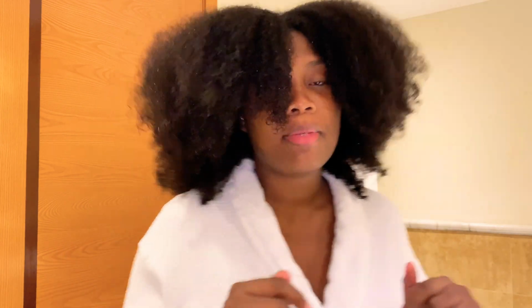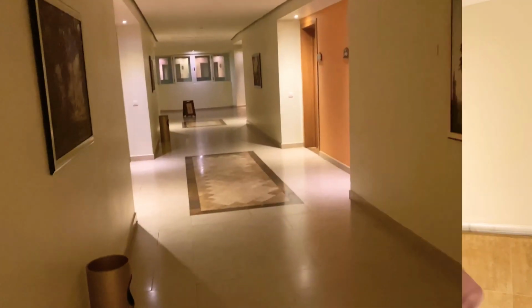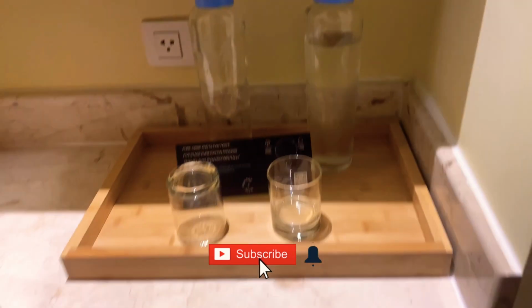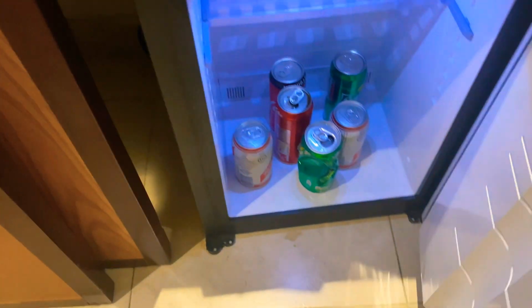While I tell you about my stay here at Iberostar, I'll be styling my hair. Alright. Oh, it's night time, but let's do a room tour. So this is what the room looks like. You got your closet and safe on the left, as well as your little counter and a mini fridge. Let's see what's in the fridge.